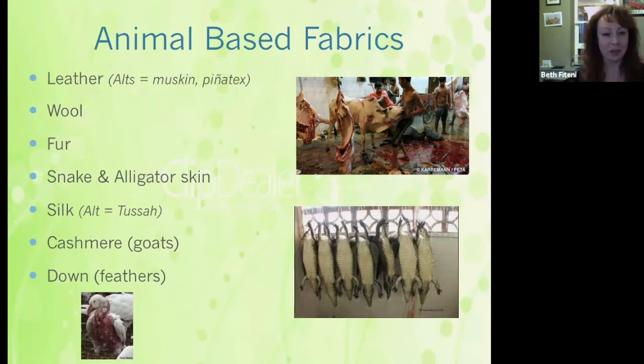Snakes and alligators, they skin them alive. It's just really gross. I don't want to gross anybody out, but it's just to be aware of. Down, though it's very soft, is plucked from the chest of live ducklings. So all these things have impacts. But in the case of silk, instead of killing the silkworms, there's an alternative called tussah, where they let the worm come out of the chrysalis, and it's allowed to live onward, instead of boiling them alive.